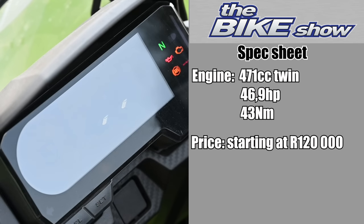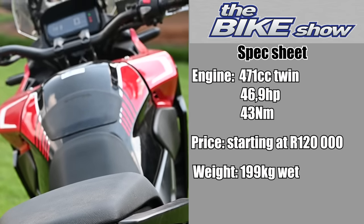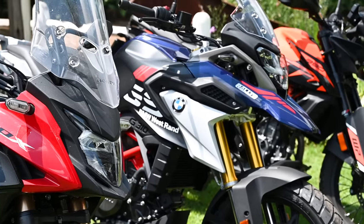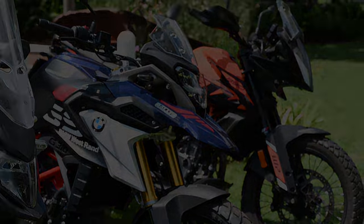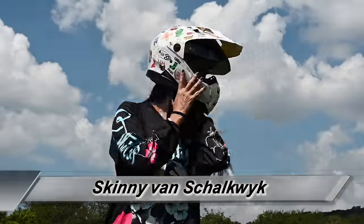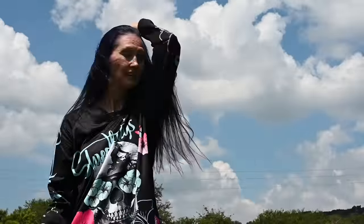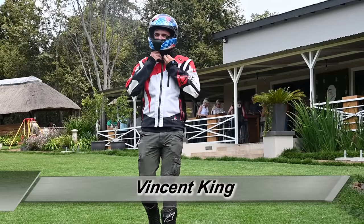Where it loses out to Team Orange though is in its lack of electronics, and a weight sitting at a slightly rotund 199 kilograms. Those are the numbers on paper, but how do they translate to real life? Helping us today is the glamorous queen of adventure, Skinny van Schalkwyk. He's in his 20s and exactly the sort of person who'd buy into these bikes.